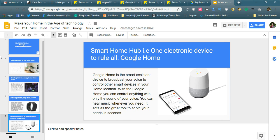They have collaborated with those products, and you can simply connect them with this Google Home Mini. For example, if you want to connect your lights, like in the last slide you can see, everything is Wi-Fi, we can simply connect with this Google Home Mini. And also you can connect your smartwatches, your smart refrigerators, and you can connect all the electronic devices in your home to Google Home Mini, and you can simply turn them on and off using voice commands through Google Home Mini.